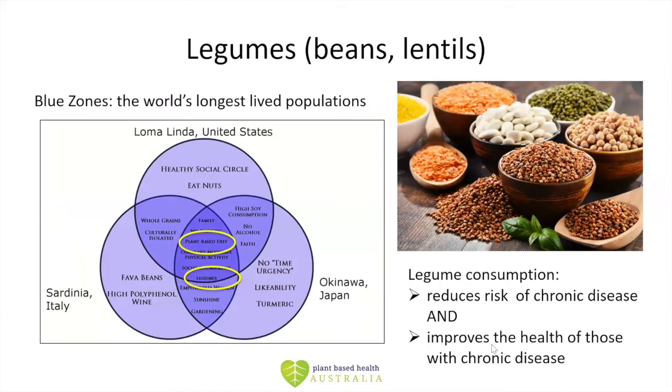So the second main food group is legumes, beans, lentils, tofu. And again, these are healthy, the world's longest lived populations. Several places around the world were coined the blue zones, where a large number of people lived to beyond 100. And what they had in common was they had a plant-based diet, but in particular, they ate legumes. So don't let anyone tell you to stay away from scary legumes. They're very healthy. We're talking about lentils and all sorts of beans, chickpeas, and so on.